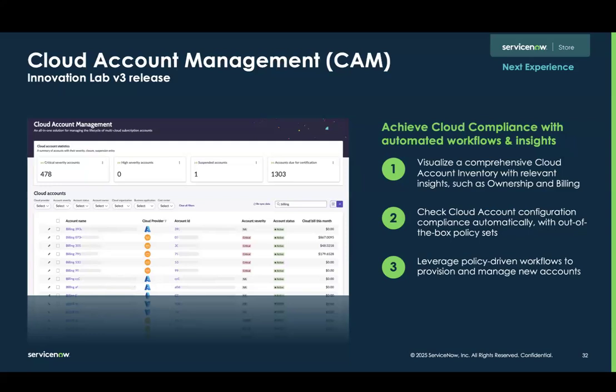For those of you who are not familiar with cloud account management, I suggest you have a look at this part and specifically at the demo that I'm going to show you in a second. But really, this is just version one of something that is going to be much, much bigger, something that is planned to come up with the Q2 release. So safe harbor notice, of course, applies.